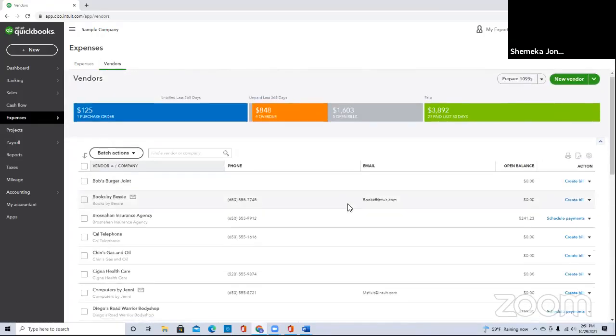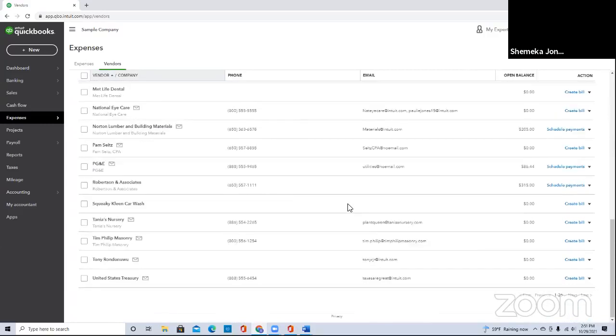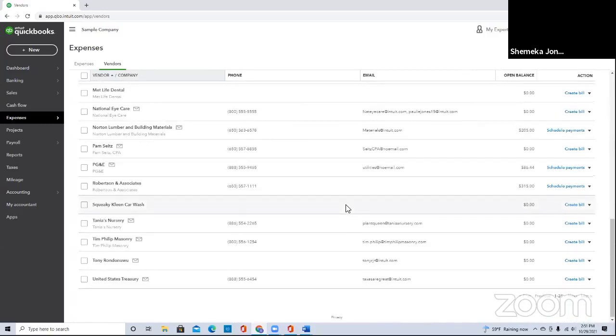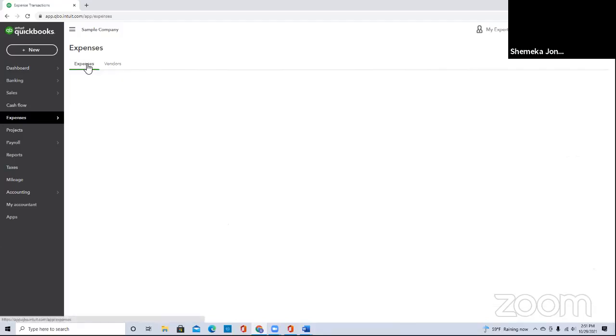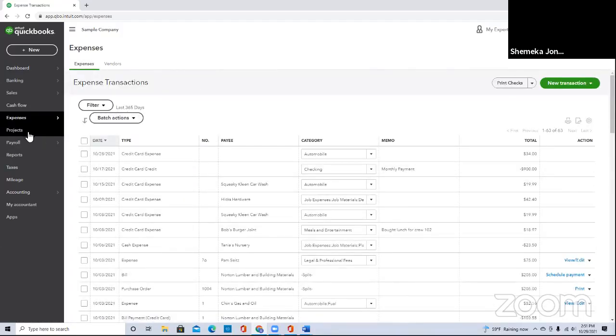So this isn't your traditional vendors in the way that we think about vendors, as much as this is the businesses that you work with. So like business to business types of vendors is more of what they're talking about here. But like I said, you can customize it to fit what you need it to do, which is important.